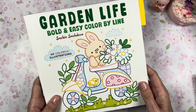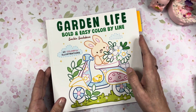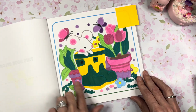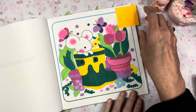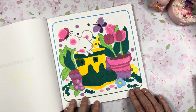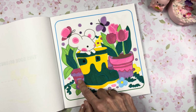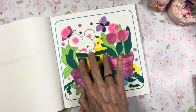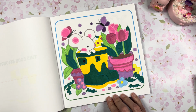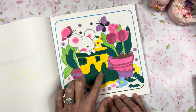And then this book, I did not like. I started this page in alcohol markers and they were bleeding really terribly and I didn't like it. I was going to do a video on how to fix it, but I just went in and fixed it real quick. What I did was I outlined all the areas. I think I did just here in alcohol markers and I didn't like it. So I took my acrylic markers and I just did the outline again with an acrylic marker.